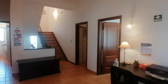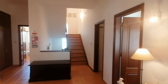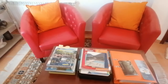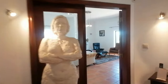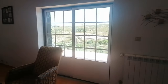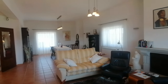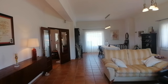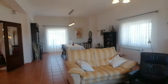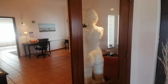Alright, so we're in the entrance hall, and this is also the reception for the check-in of the guests. Nice little seat here, some magazines. So this is the part that the owners use. So this is their living room. And then on the other side, there's the kitchen and the bedroom and the bathroom. And then on the first floor, we still have 2 guest rooms.